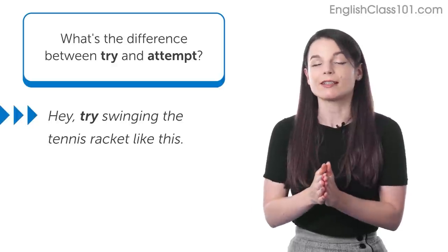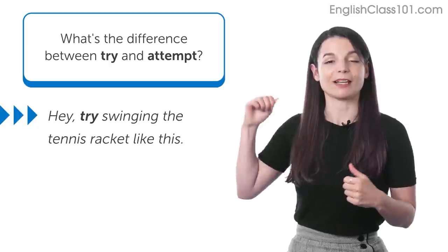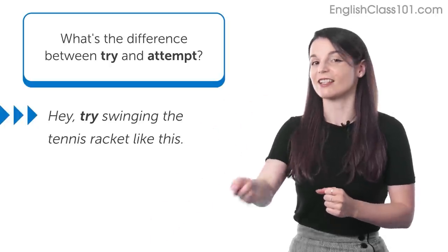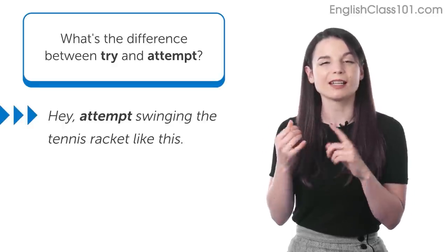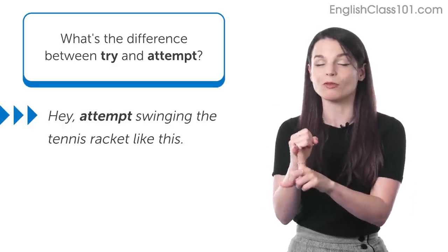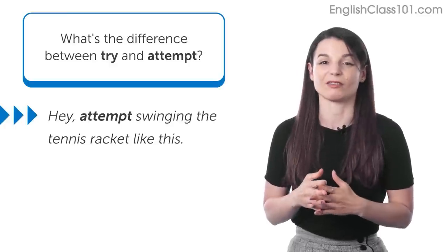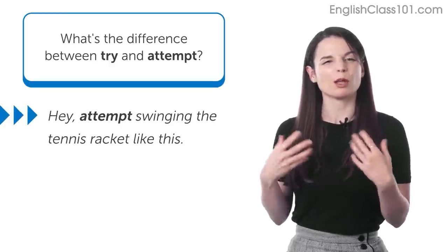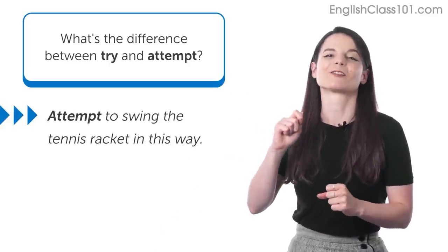So in my first example sentence with try, I talked about using a tennis racket, right? My example sentence was, try swinging the tennis racket like this. We can use attempt in the same way, but it tends to sound more formal, and we also tend to use this a little bit more in polite conversations. So for example, it would sound kind of unnatural to say, attempt to swing the tennis racket in this way.